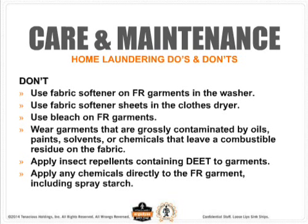Do not use bleach on any FR garments. Bleach is very tough on those fibers and can destroy fabric integrity. Don't wear garments that are grossly contaminated by oils, paints, solvents, or chemicals that leave a combustible residue on the fabric. Do not apply insect repellents that contain DEET to garments. That DEET is going to act as a fuel. And you should not apply any chemicals directly to the FR garment, including spray starch.